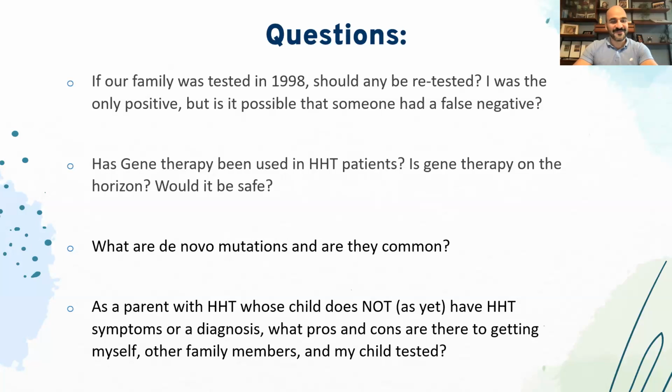Zahra, how do you want to divide these up? How would you like to? I don't mind. I can do this one. You can do the gene therapy. Sure.